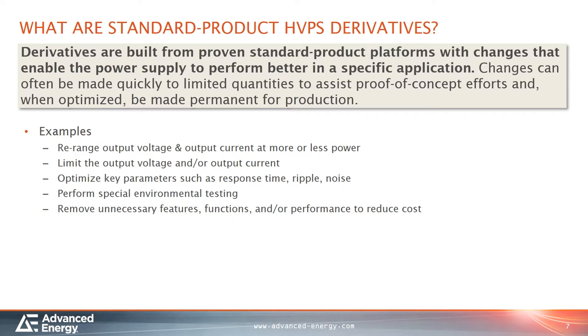Another example of a derivative is special environmental testing. You could be on a mission-critical project. You'd like the product tested at altitude. You'd like the product tested at extended temperature. You'd like the product tested in an extended arcing condition.